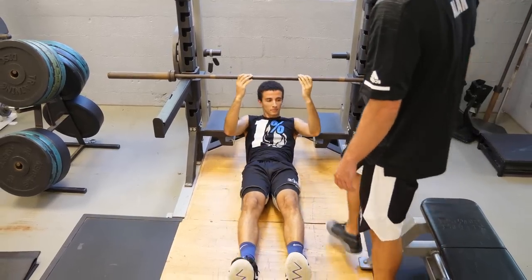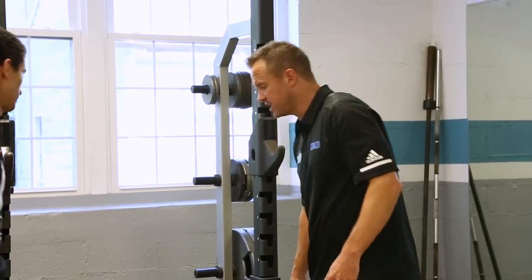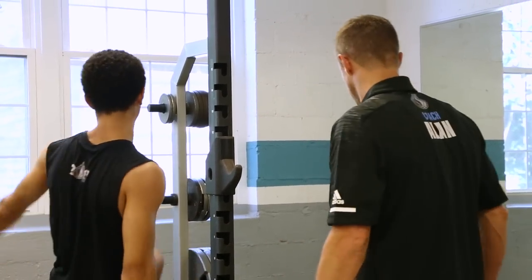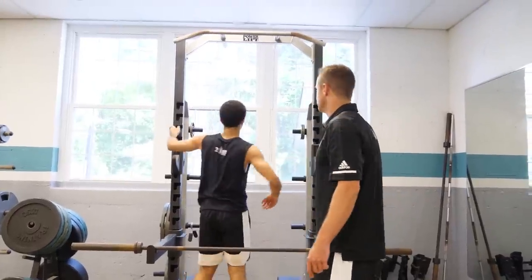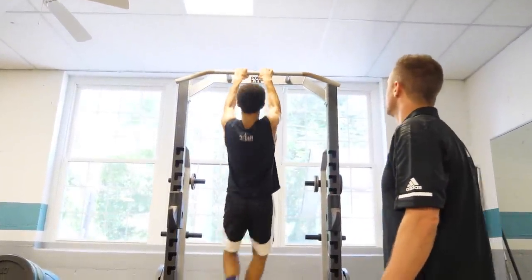Excellent, and relax. Once you're able to do the modified row, now we'll actually have you hop inside and let's get one set of pull-ups. Let's just see if we can get 4 to 6 pull-ups. You can grab any grip that you'd like, underhand or neutral grip.